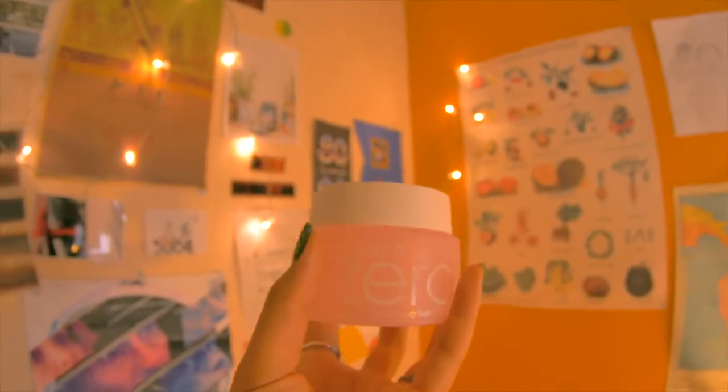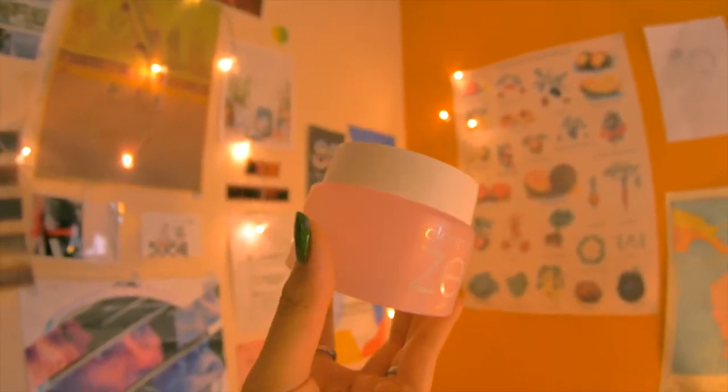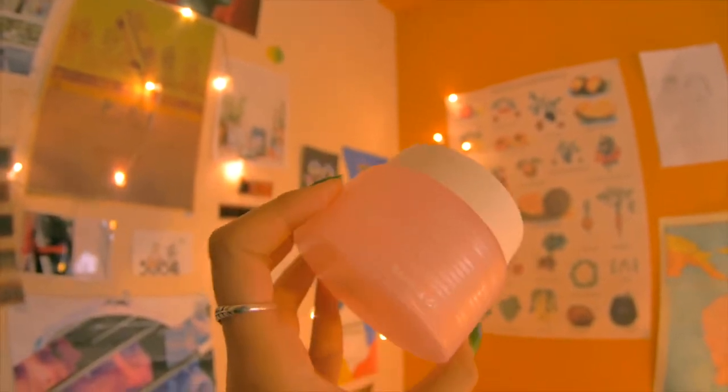Next, I have this container. I've mentioned this before, but it is the Vanilla Cow Clean and Zero Cleansing Balm. I have gone through 3 of these actually. So this is my third empty container, empty jug, all done.